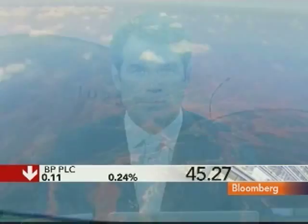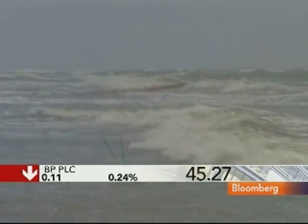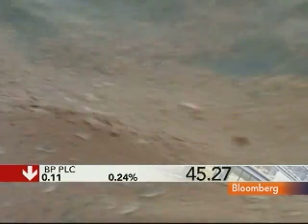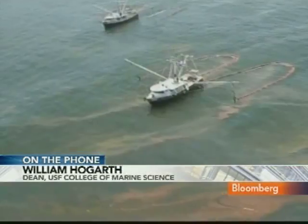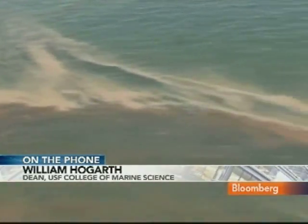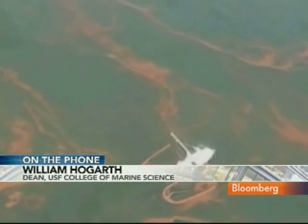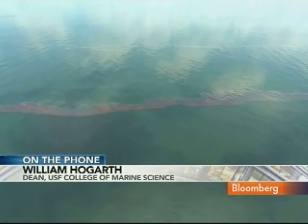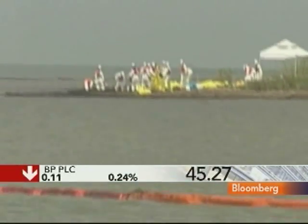Okay. The best case, I guess, would be to cap it, okay? And so then we just start cleaning it up. It's probably from a Florida beaches standpoint, if it gets to the loop current and travels, with time it does weather and it breaks down. So by the time it gets to the Keys, it would be good if it was just tar balls and not an oil slick. And by the time you got around the Keys and up the East Coast, you wouldn't have much but some remnants, and that would probably be the best case to happen.